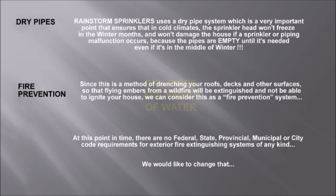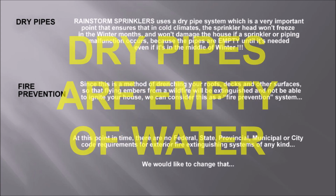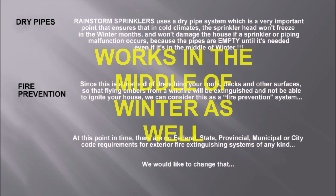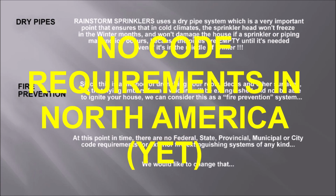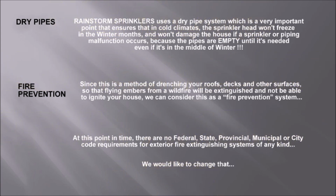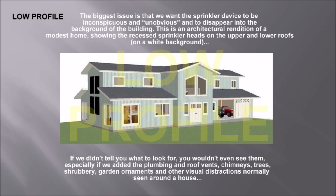Rainstorm sprinklers use a dry pipe system, which is a very important point that ensures that, in cold climates, the sprinkler head won't freeze in the winter months and won't damage the house if a sprinkler or piping malfunction occurs, because the pipes are empty, until the water is needed, even if it's in the middle of winter. At this point in time, there are no federal, state, provincial, municipal or city code requirements for exterior fire extinguishing systems of any kind. The biggest issue is that we want the sprinkler device to be inconspicuous and unobvious and to disappear into the background of the building.